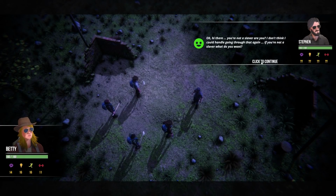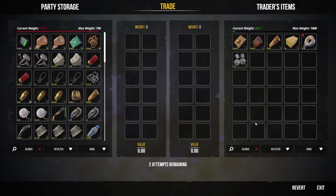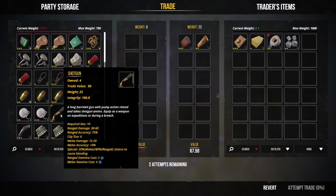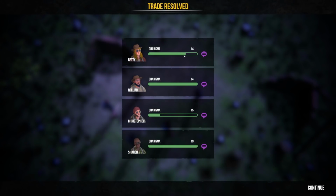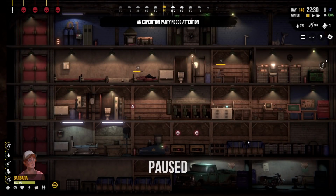It's Stephen. Okay, can we do some trading, Stephen? A trade sounds good. What do you have? Do you know what? We'll take some coal off you. That will actually be useful. And a bit of wood. All fuel for our fire. And would you like a shotgun? There you go. Oh, do you know what? Can we take something else off you for that? We'll take some magnesium off you because we can. Yeah, okay. That's fine. Splendid. Pleasure doing business with you. Some more charisma XP. Doesn't quite get Betty up to 15 unless she's capped out at 14, which might well be the case. Okay. Right. That is all very good.